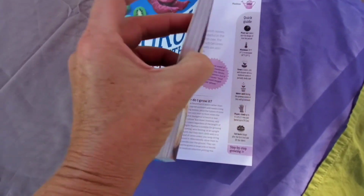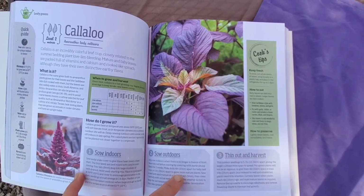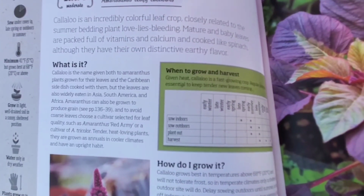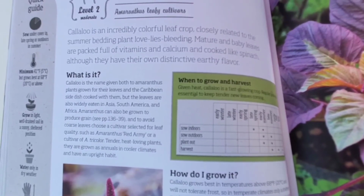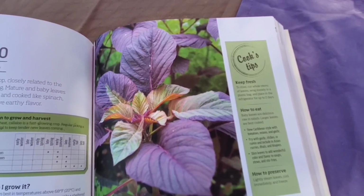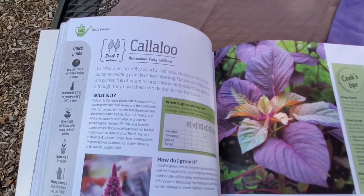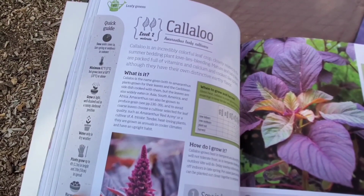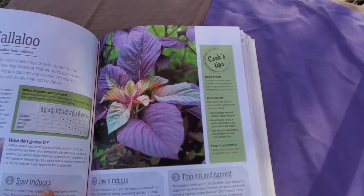Now, on page 80, we have one of the leafy greens that I want to try. This is callaloo, and as you can see, it's a variety of amaranth. And it says it gets its name from amaranthus plants that are grown for their leaves and the Caribbean dish that's cooked with these leaves. Well, I grow amaranth. Why have I never heard of callaloo? I'm going to learn all about it in this book because not only does it give for every single plant a quick guide that covers how to sow, when to sow, temperatures, light needs, water needs, and how to harvest, but it also gives cooking tips.